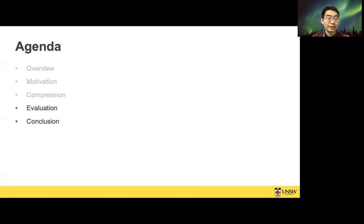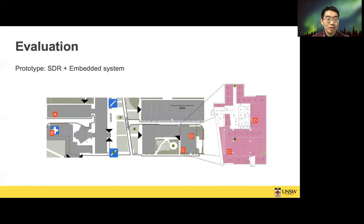So the question is, how does it work? What's the performance? First, we implemented the prototype with software-defined radio, or SDR, and embedded systems. We evaluate the performance on our campus. We have 4 prototype gateways deployed in different places indoors. We use a LoRa transmitter to mimic different application scenarios, such as a water pump on the lower floor, occupancy detectors in the basement, and so on. So they will have different SNR and signal distortion.